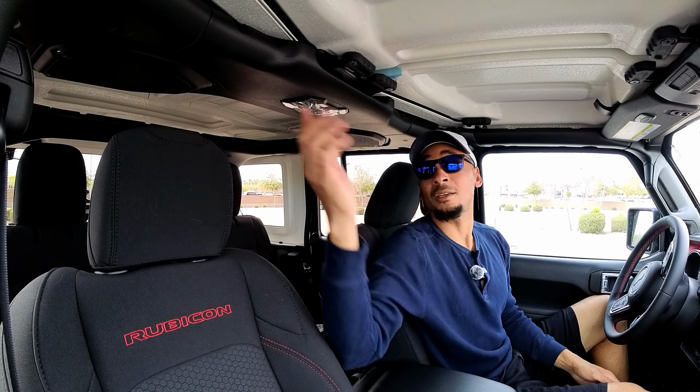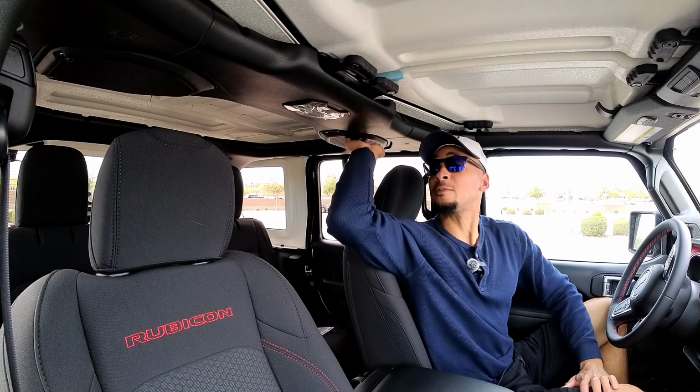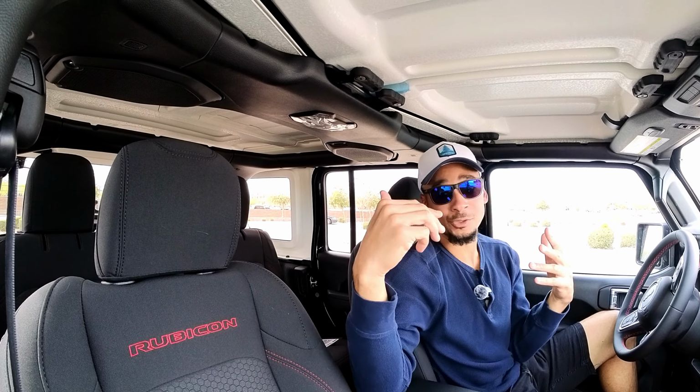When you look at the back seat, you got two speakers right here. Speaker right here and a speaker right here. And notice the fact that these speakers are down facing. Down facing because when you take the whole rig off, the whole roof off, if it rains or something, you don't want water to be getting in those speakers. So good job, Jeep, because they pay attention to detail with those kind of things.